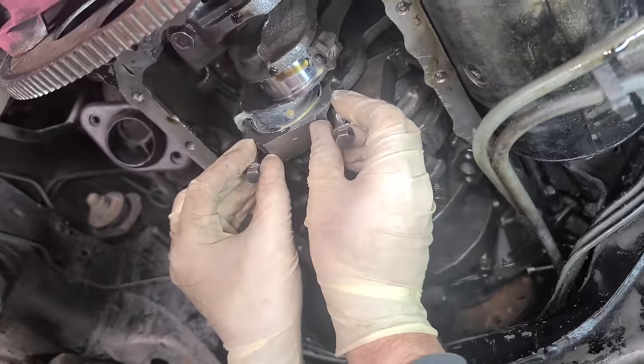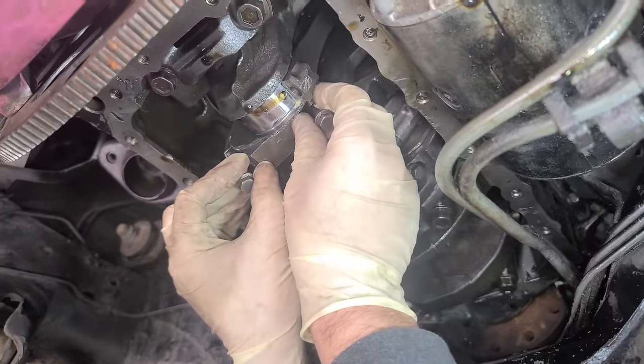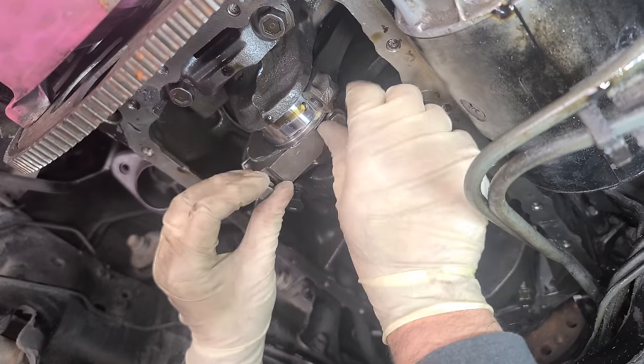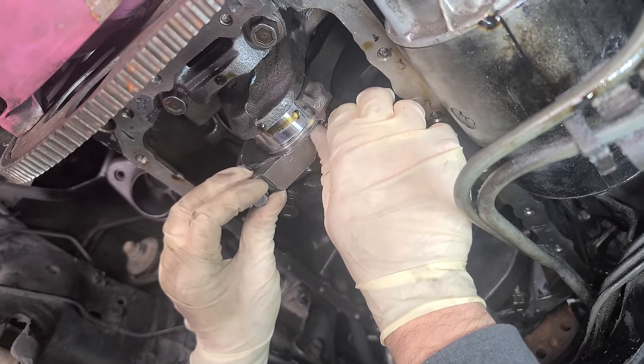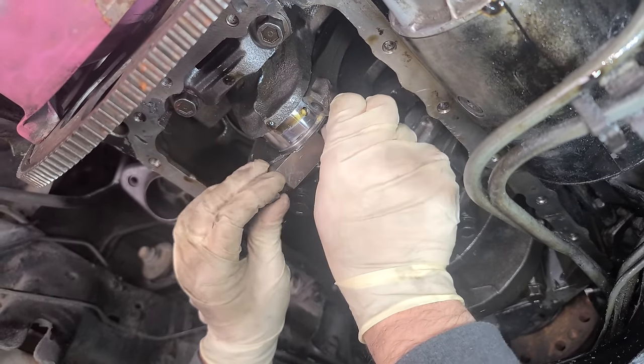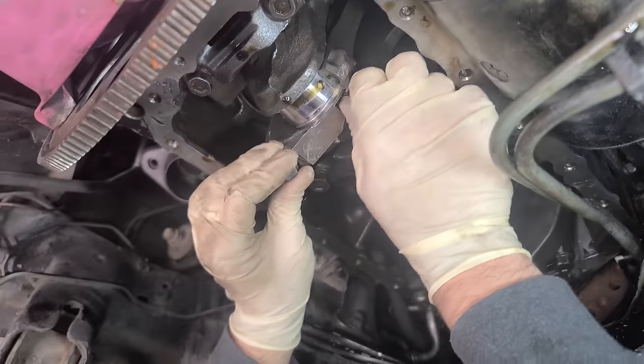And now we have the right caps going on, and they're much easier. This is how it should be. They just slide right on, and the bolts thread in very easily. The other ones, when we took them on and off, that were mixed and matched, you can barely get the caps on. These aren't cracked rods either, by the way. I kind of wish they were.